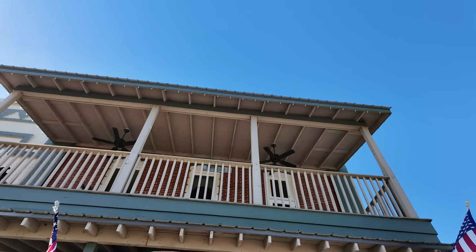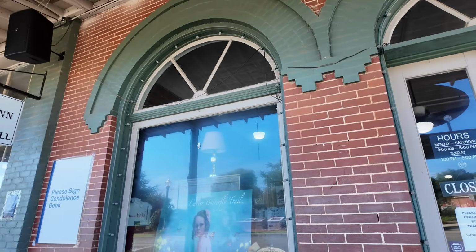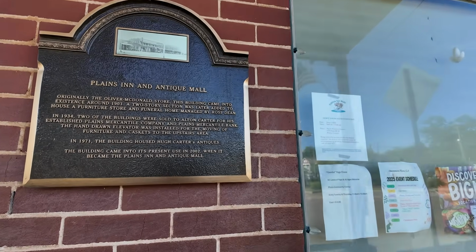In there they have several, or at least they had last time I was here, several personal photo albums from Jimmy and Rosalynn Carter that people could flip through. It's a very interesting place to stay, and the Antique Mall is pretty good too.